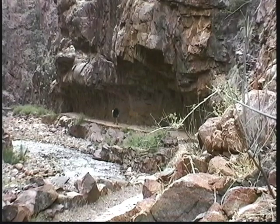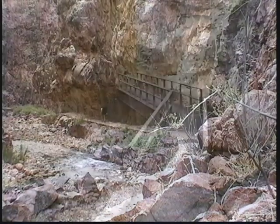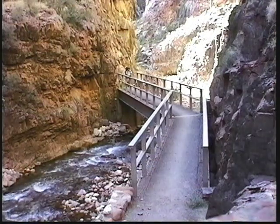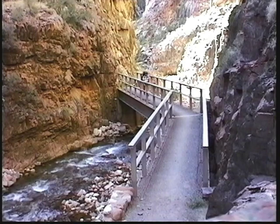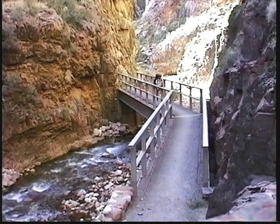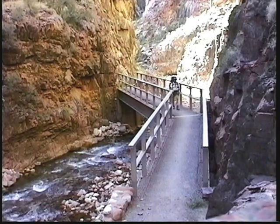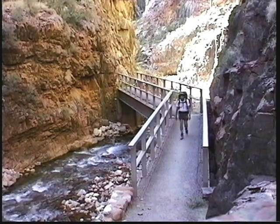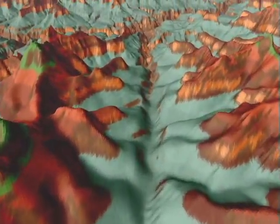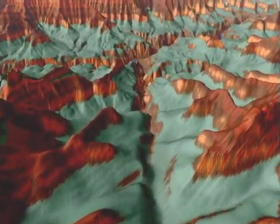Water rushed into the box, and this little creek carried as much water as the Colorado River does at low stage. The flood scoured the walls of the box and tore up a recently installed pipeline. You can bet that after the flood, the box was a little bit wider and a little bit deeper, and the trail needed a lot of repair, but that's progress in the canyon.